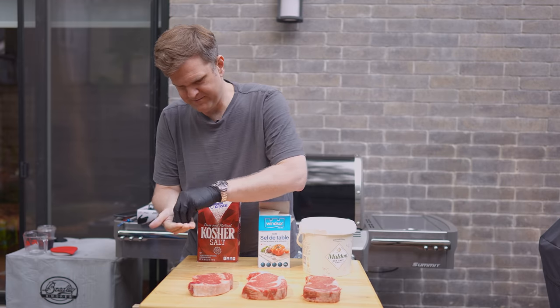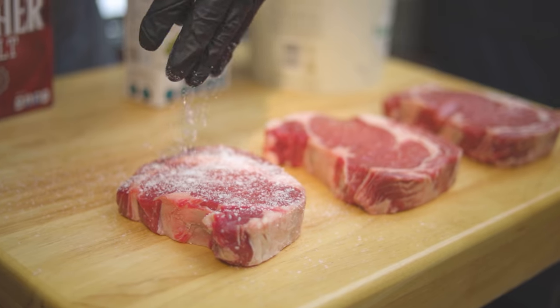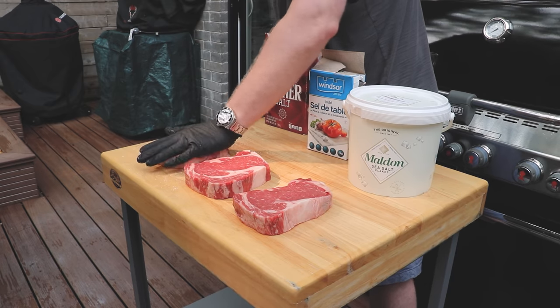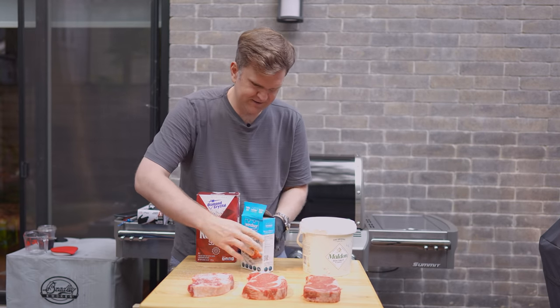I'll flip that over, get both of these sides with salt, and be generous here. We've got some thick steaks. Get that patted in. Perfect. Now we'll go in with a little bit of our table salt.